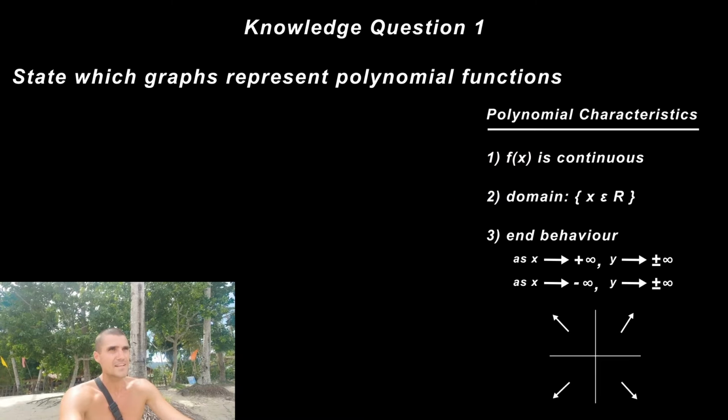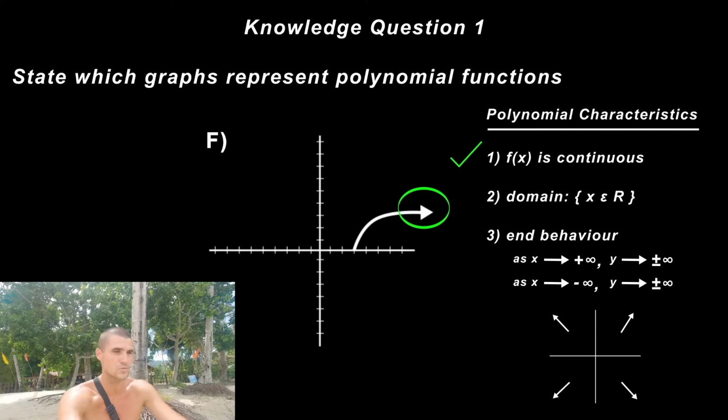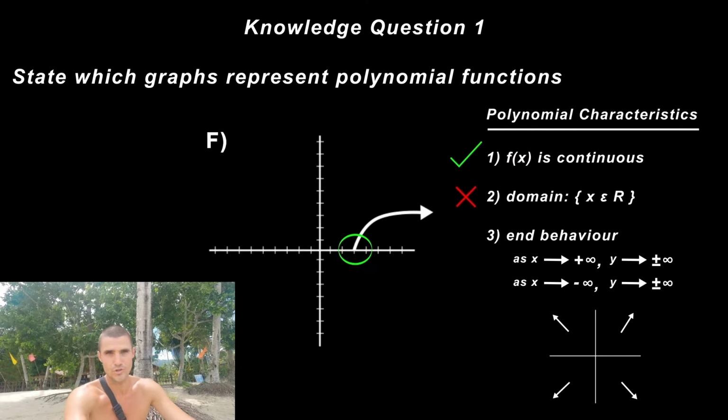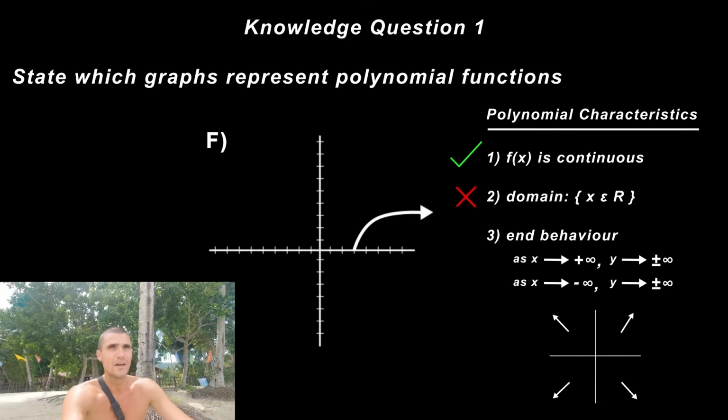And then the last graph, this one is also not a polynomial. It is continuous over the entire domain. Notice that the end behavior on the right side, as x goes towards positive infinity, y goes towards positive infinity. However, the domain is not x ∈ ℝ. The domain is restricted. It starts at an x value of 3. And more specifically, this is a radical function, so the square root of x minus 3, for example. There could be some other stretch or compression there. However, the point is, it is not a polynomial.